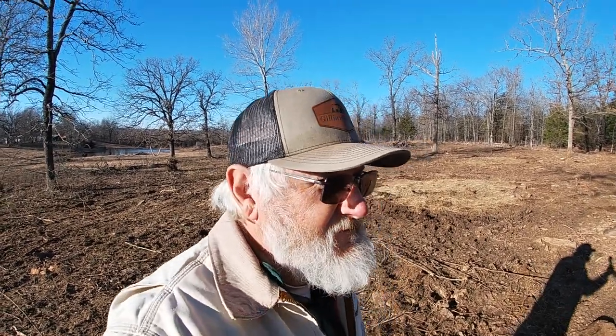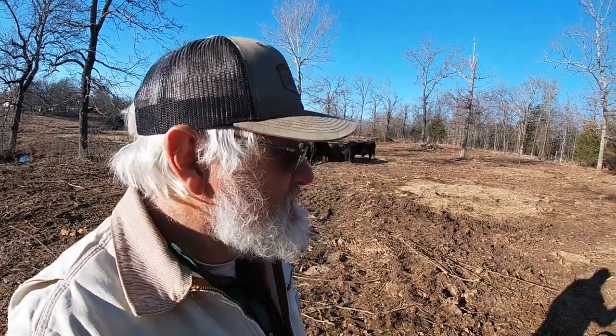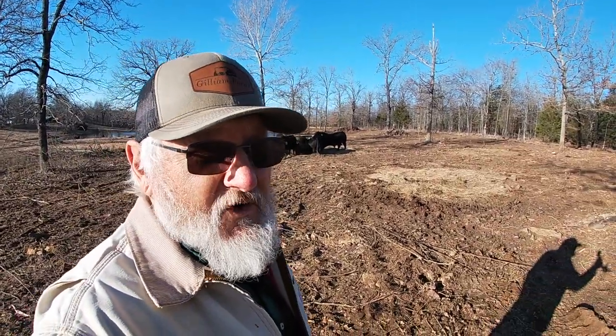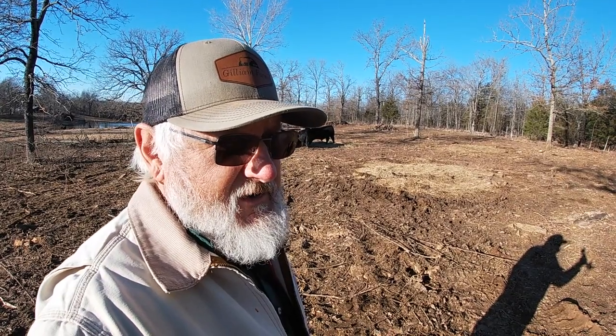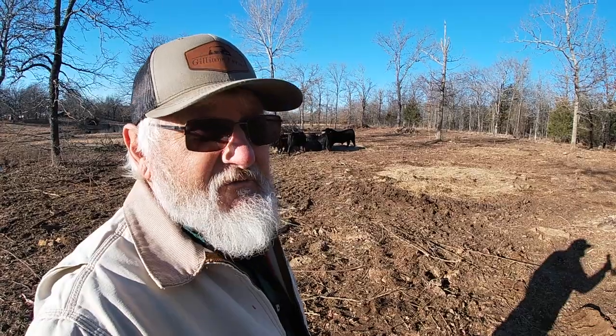So we're, of course, creating pasture for the cattle. Now, the reason I feed up in this area up here is, this is where I've been doing all the dozing. I feed up here so that the cattle actually help me by tromping that seed into the ground up in here. And they also fertilize it for me.